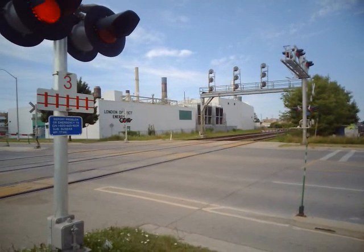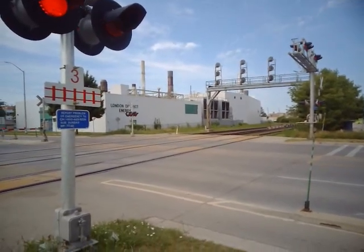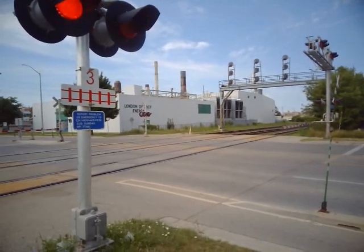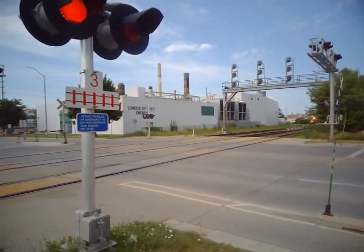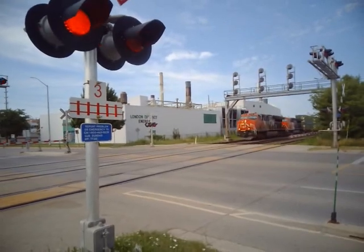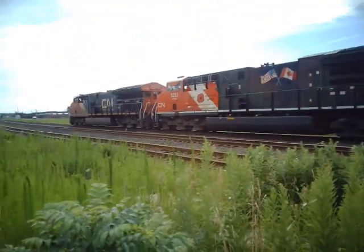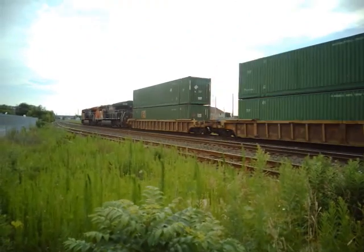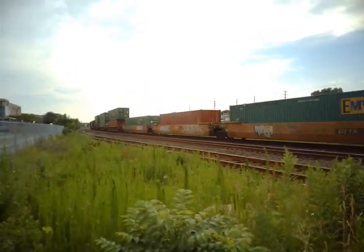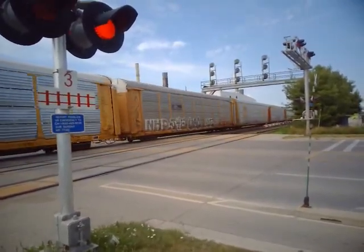All right, we got CN Q122 coming down the line with 3166 and 3233. Yeah. Veterans unit, alright. This is my fourth time seeing 3233, the veterans unit.